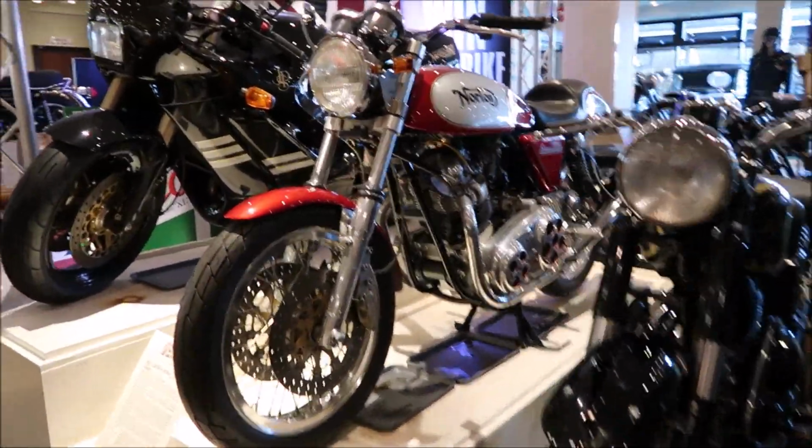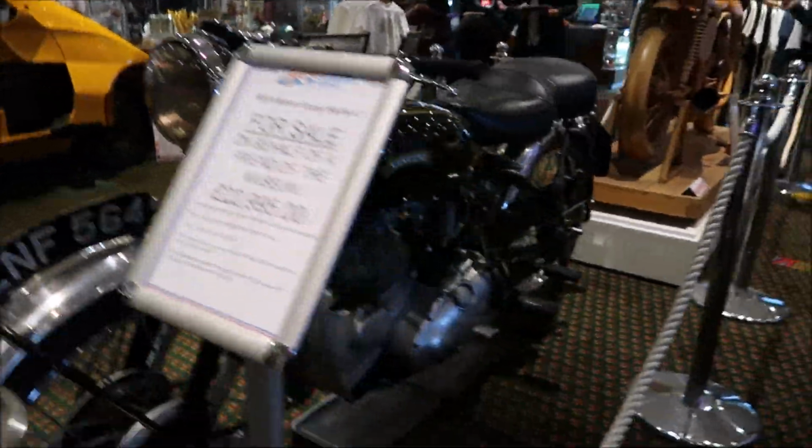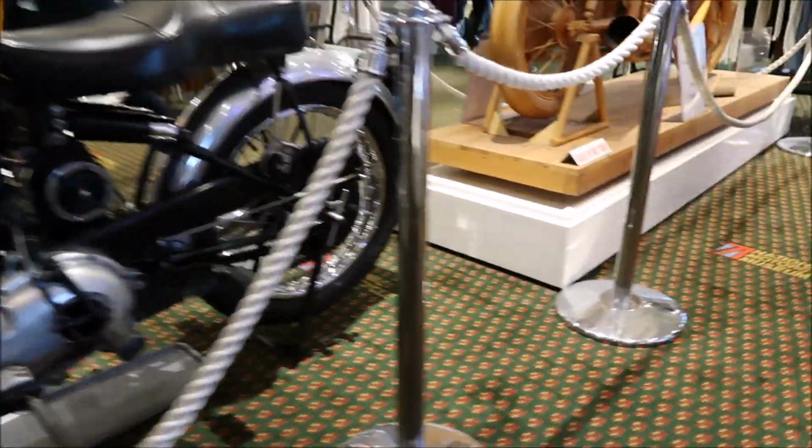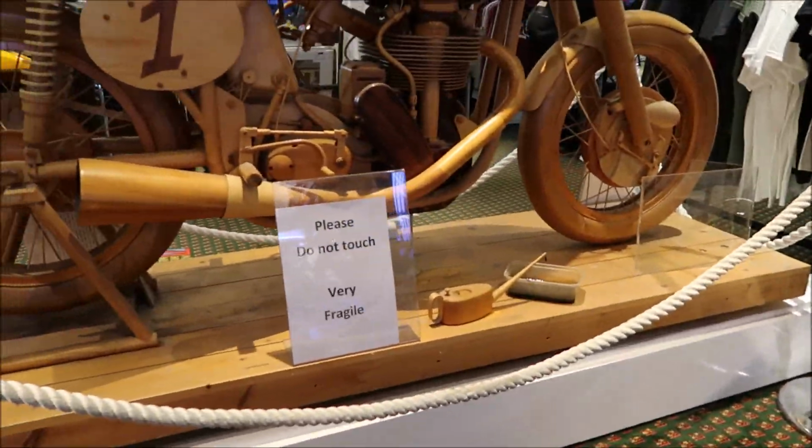So that's just a really quick whiz through the free things they've got on display. There are 4 more halls, I think, packed to the gunnels with the most amazing bikes. It's truly a fantastic collection. So if you're even remotely into bikes, definitely go.